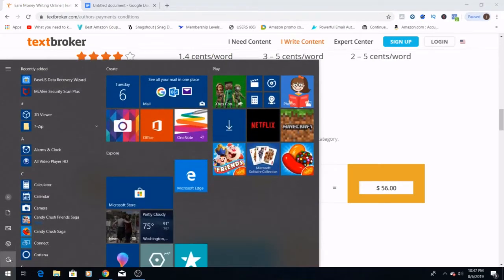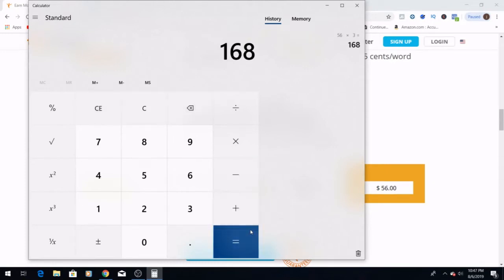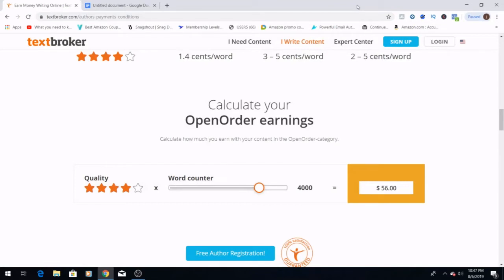Now, if you want to calculate this, if you get paid $56 for one article and you do, say, 3 articles a day, then you are going to make $168 a day, which is exactly how it's done. So your goal is to be getting articles of 4,000 words in length and trying to complete at least 3 of those a day.